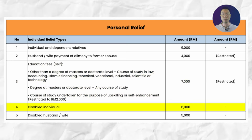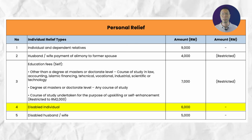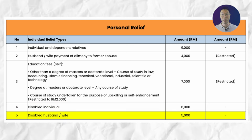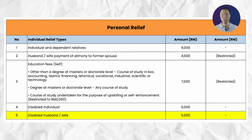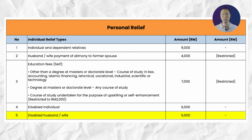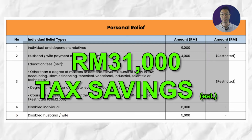Then number 4 is disabled individual. So if you are filing your taxes and you are a disabled person, you can claim tax incentive of 6,000 ringgit. Then number 5, if you have disabled husband or wife, you can also claim tax incentive and the amount is 5,000 ringgit tax relief. So under the category of personal relief, you can claim 5 tax relief items.